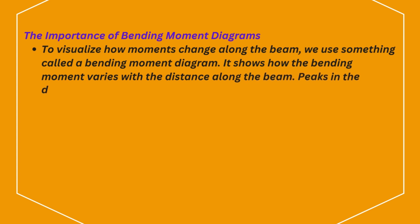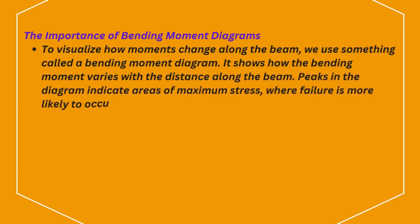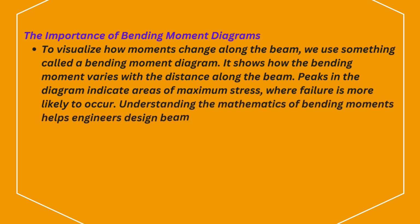Peaks in the diagram indicate areas of maximum stress, where failure is more likely to occur. Understanding the mathematics of bending moments helps engineers design beams that can withstand these stresses.